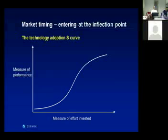Now, to see how difficult this is, we'll do an exercise. So I'm going to move the laser pointer. I'll move my mouse pointer along the curve, and when you think it's the right time to enter the market, you just shout out, enter. Okay, you ready? Everybody understand how the exercise is going to work? Okay. So here's the mouse pointer. Okay, ready? Enter. What moves so fast?